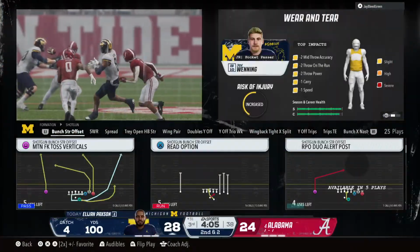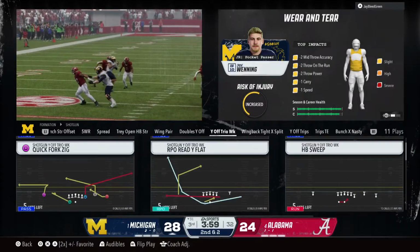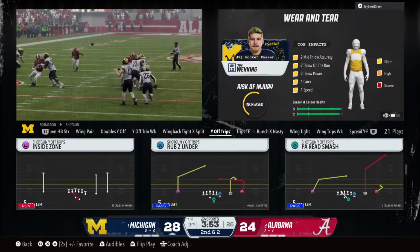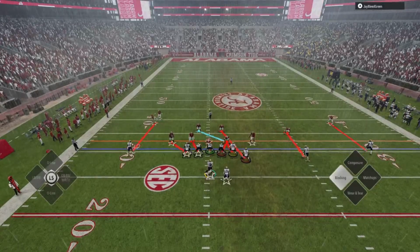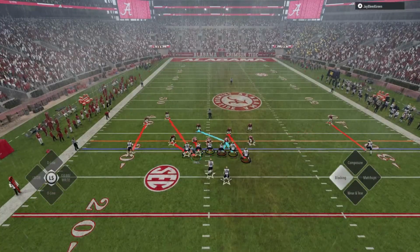Quick pass, the catch is made. They make the tackle, but that pass creates a solid gain. This is what makes the RPO so difficult to defend if you have a quarterback who can read it. It's that old argument, which guy has the chalk last? Or the quarterback that can read it like that, the quarterback has the chalk last. He reads that they're up, makes the throw in the quick slant, gets some really good yards.